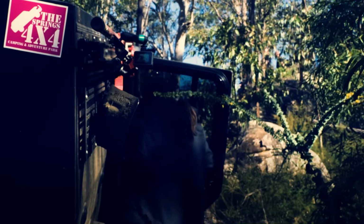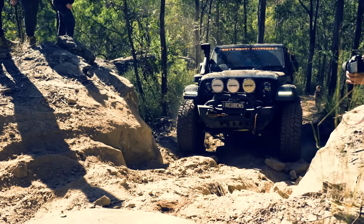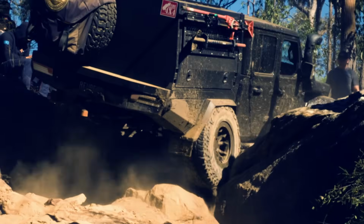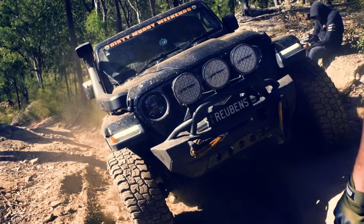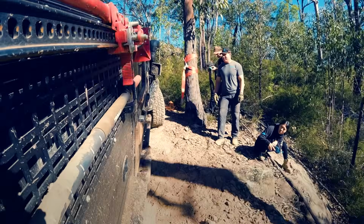All right, Ruben, don't let your daughter show you up. I'm thinking, really, the wheelbase, I'm going to probably get stuck trying to climb up the rock. That wasn't working, so I backed back. Got hung up for a little bit, did a bit of left, right, and out she came.